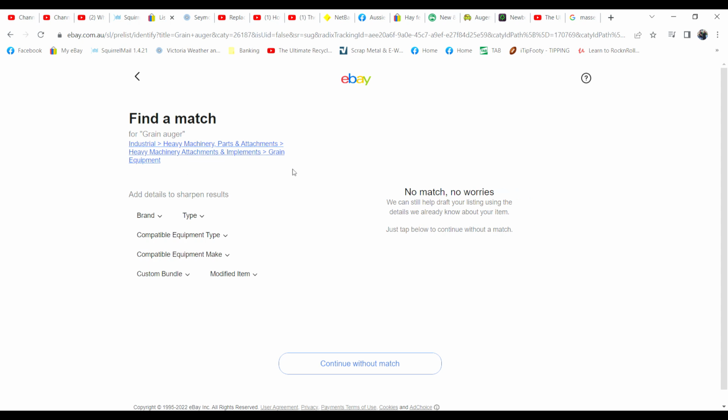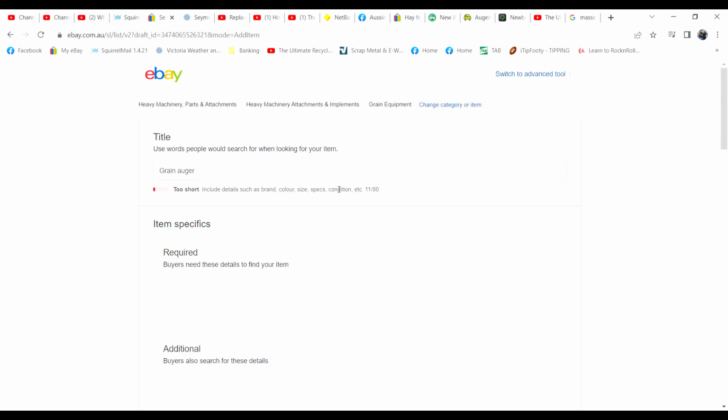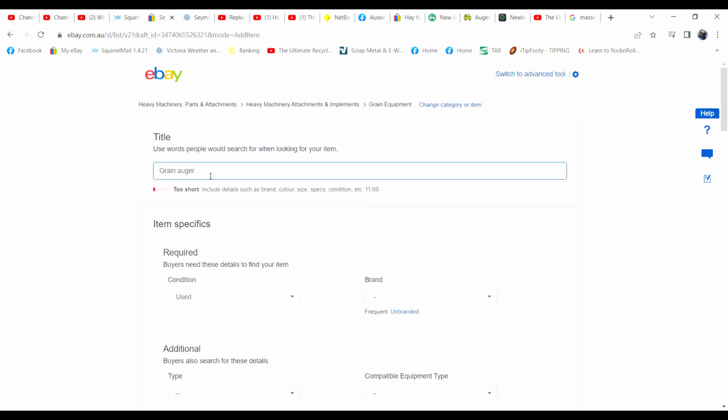So yes, it can be a bit messy to sort out, and even though a lot of people search eBay for keywords, there are still people that browse categories. So most farmers looking for grain equipment you would think browse this category. So continue. It's used, this one, but it is still working. Continue with listing. So you've just got to jump through all these hoops, go through all these pages. We need keywords in the title because that's how most people find listings on eBay. So we'll start with, it's a Sherwell is the brand.